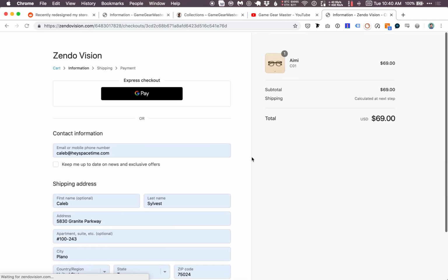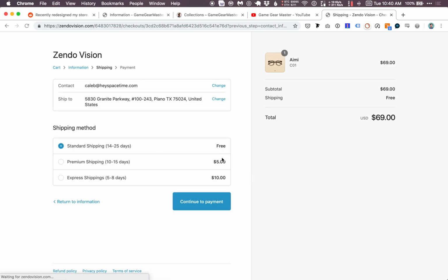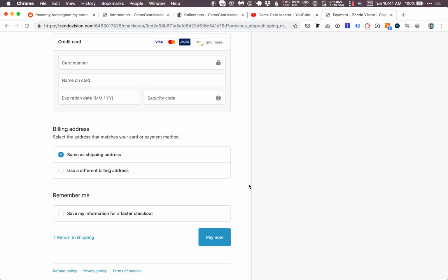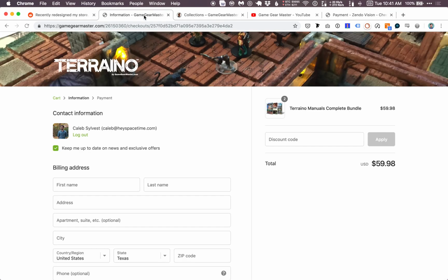Continue to shipping. Okay, so I've already gone through my information phase. I'm setting up my shipping, continue to payment. That's so much faster than forcing someone to create an account. There are ways that they can create an account or log in as they are going through this flow, but that's the least of your concerns at this moment.